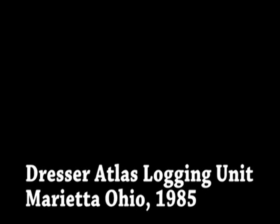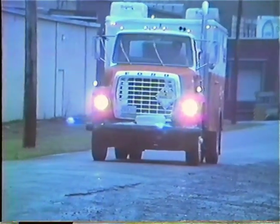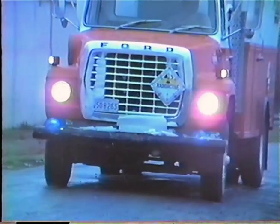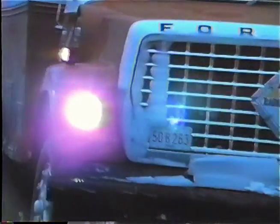You're looking at a Dresser Atlas logging truck, circa 1985. This was my old base in Marietta, Ohio. We lived in Parkersburg, West Virginia. It's an open hole case hole logging truck. It was actually a Birdwell truck, and we were purchased about that time by Dresser Atlas. So we converted a lot of our stuff over to Dresser Atlas equipment.